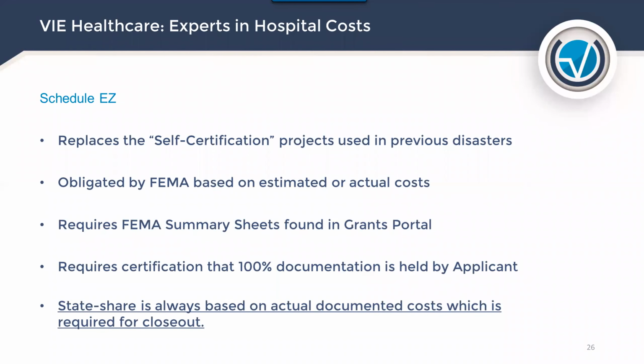And the Schedule EZ replaces the self-certification projects used in previous disasters. It requires a FEMA summary sheet found in the grants portal. It requires certification that documentation is held by the applicant. I'm going to probably say this a couple of times, but it's interesting.